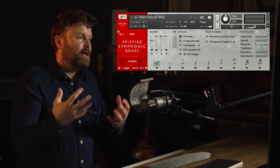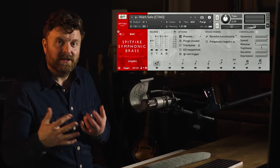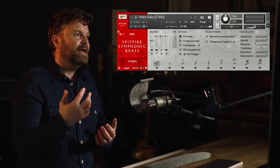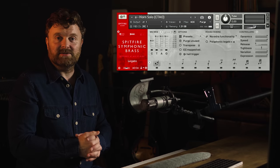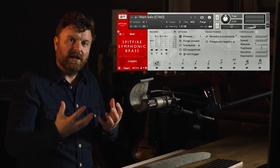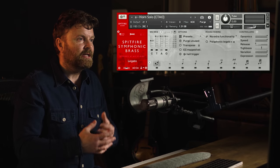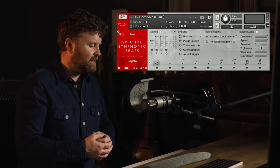You've also got the contrabass trombone, and in addition to the tuba at the bottom end, you've got the contrabass tuba and the cimbasso. You've got the cimbasso solo and a pair of cimbassi. So you really do have a lot of color to play with here. So let's just pick a couple of sounds at random and I can show you some of the power contained in this library.